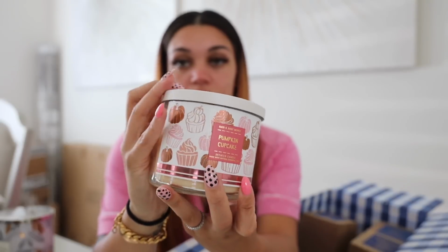We have pumpkin cupcake. So that wallflower thing that we just smelled not too long ago, that's what is inside of this candle right here. So we have this, it's white, or like a cream.